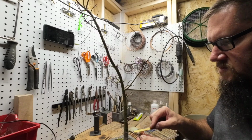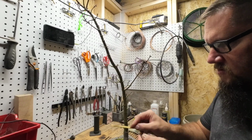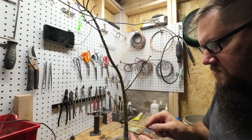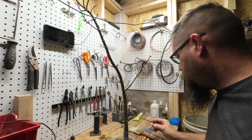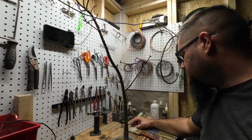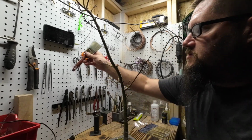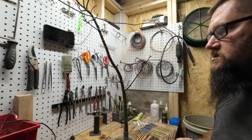I actually use old nails. I have a jar that I put water in, and I rust the nails. Once they start rusting, I use that rusty water as plant food. So it definitely works.